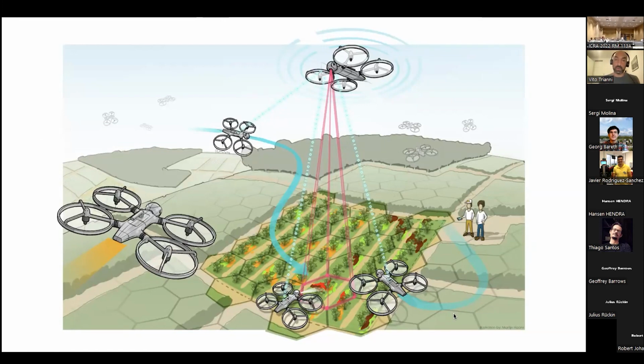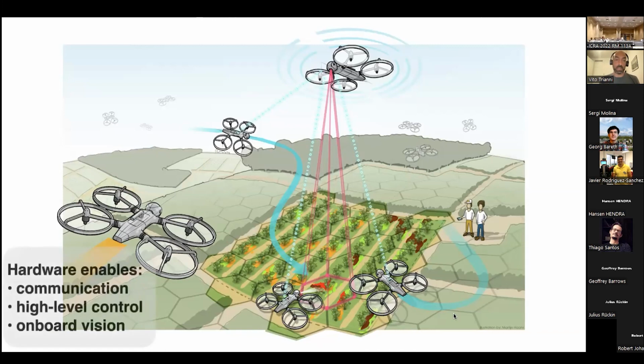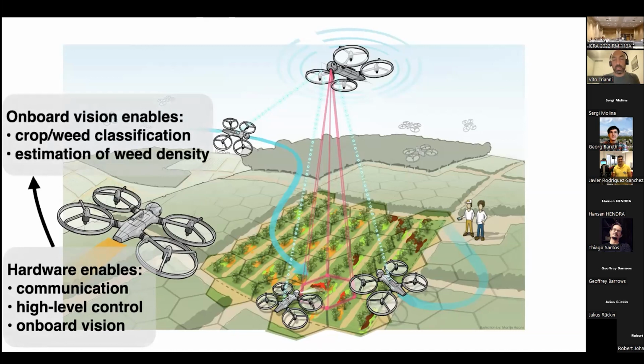In order for a swarm of UAVs to be efficient, the hardware must be tailored in order to enable communication between the different robots. We need a high-level control in order for the robots to coordinate and decide on the fly what to do. And of course, this must be informed by onboard vision. The latter should be efficient enough to be deployed on limited computational resources and should enable the estimation, for instance, of the weed density in the case of the problem I'm studying.